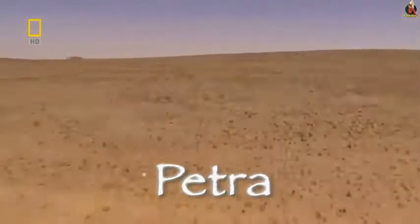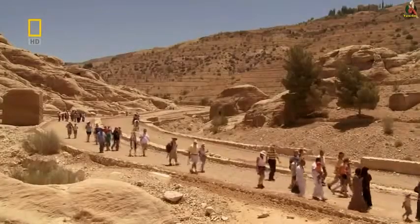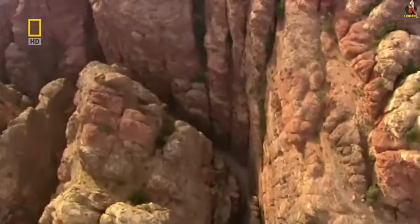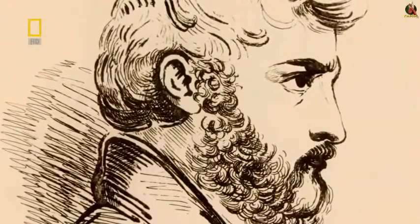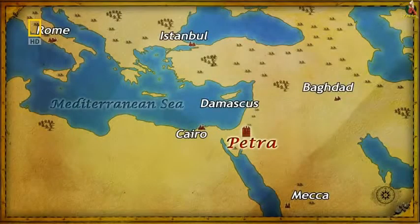Every year in the arid landscape of Jordan's southern desert, over 500,000 tourists trek through a narrow gorge over 1 kilometer long that penetrates deep into the barren, rocky terrain. They are retracing the route of intrepid Swiss explorer Johann Ludwig Burckhardt, who in 1812 came here chasing rumors of an ancient lost city.